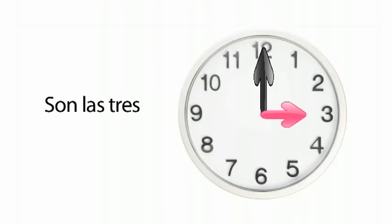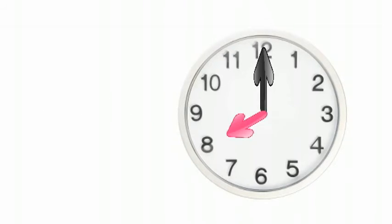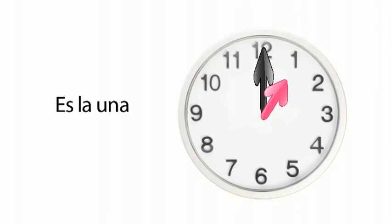Son las 3. Muy bien. Son las 8. Es la 1. Perfecto.